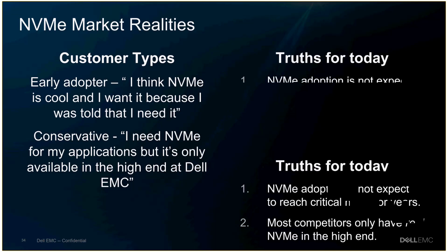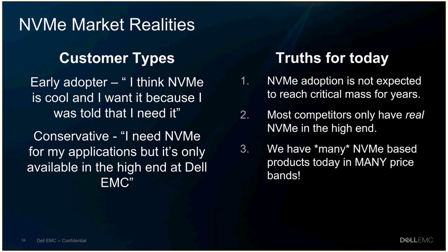These are trends for today, though. NVMe adoption is really not expected to reach critical mass for years. IDC is saying 2021, when more than 50% of arrays will be NVMe. So it's not really mainstream today, but it will be. Also keep in mind that our competitors only really have real NVMe in the high end of their arrays. For example, only about 15% of Pure's arrays they sell are actually NVMe. They talk about a lot of it. They don't seem to sell a lot of it because it's really expensive.